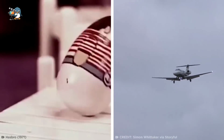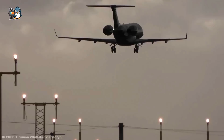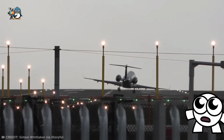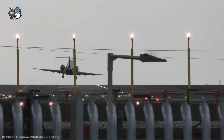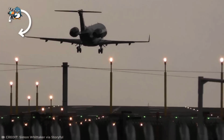For a second there, I thought we were watching a Weebles commercial. As this Citation jet attempted to land at Manchester, the crosswinds pushed it down to a dramatic angle, knocking its wings a few feet away from the concrete. The plane was just seconds away from crashing, but incredibly, the pilot was able to get back into the air, circling back to the start of the runway to retry their approach.